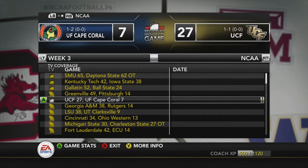Greenville 49 over Pittsburgh. That's a blowout. UCF against Cape Coral, 27-7. So an interstate Florida matchup, and Cape Coral is unable to hang in there with Central Florida. They've still got some issues. They're still not quite there yet as far as talent goes. They fall to 1-2, so not good by them.